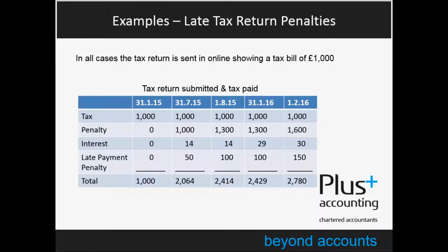So the tax return is a year and 1 day late. You can actually increase your liability to the Inland Revenue from £1,000 to nearly £2,800. So it is important to be aware of the deadlines and ensure that tax returns are submitted on time and that the tax is paid on time.